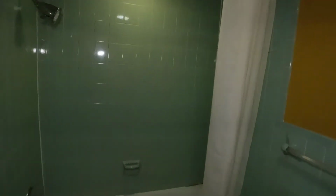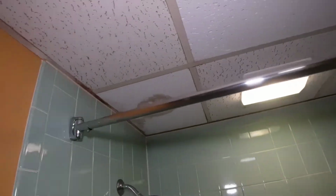Let's check out a deep dive into the bathroom. All right. So we do have some, there we go, some spots on the lights. Not a big deal. Got some discoloration, some messed up tiles. The tiles are a little old, but they're still in fairly decent shape, so be it.